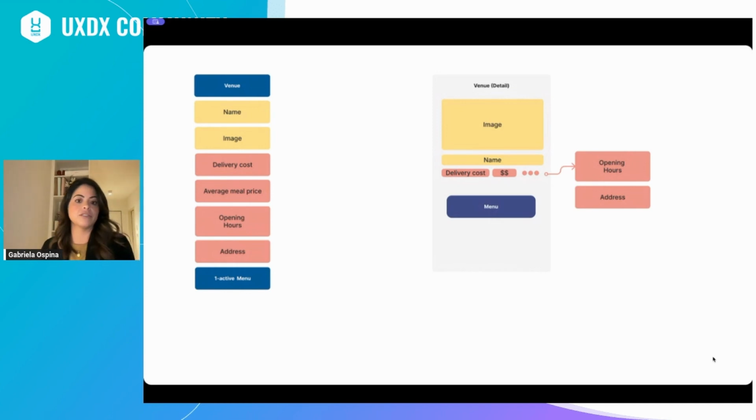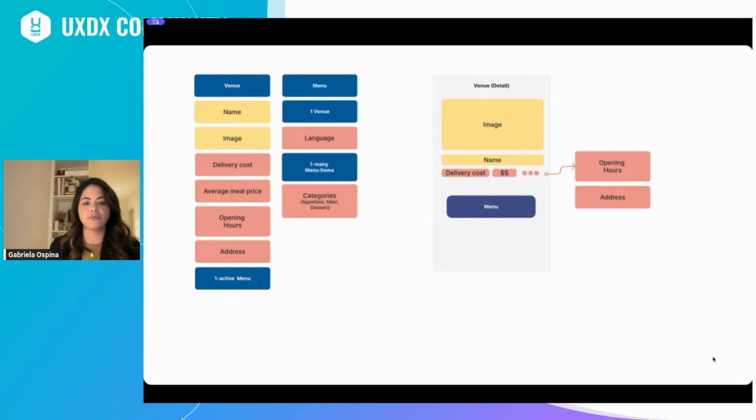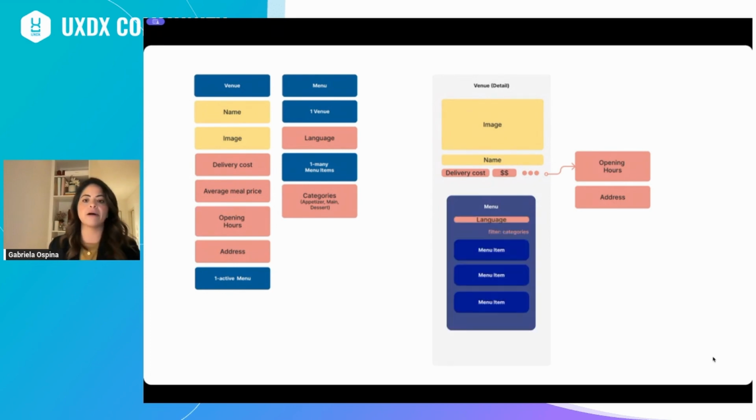You might have another team focusing on the menu screen, and you might just want to wait for them to define that view. If it is you designing the menu component as well, or the menu object, then you bring in the menu object and you see what are the attributes that make up that and start listing them out just as we did with the venue. We have language and categories, our metadata, and then we have nested menu items.